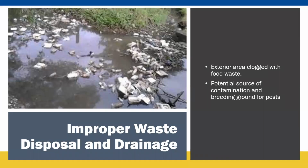And this is just one example. The picture's a little blurry on my end. I don't know how it looks on yours, but basically it's an area that does not have proper drainage, and it is a potential source of contamination and breeding ground for pests. So this is something that a facility would want to avoid at all costs, because eventually that could get into and contaminate the interior of the facility, especially if you have workers going outside for any reason.